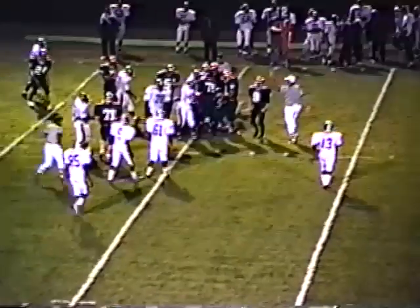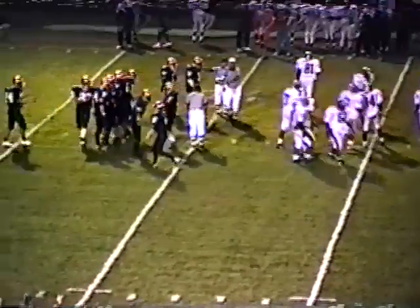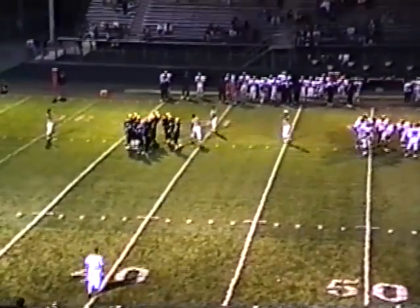Fake. Pitch goes to the far side. That's Robert Campbell. Campbell on the far side, nailed at the 40-yard line. Lucky to get a 2-yard gain out of that. Looked like he had a pretty good head of steam, but the Tornadoes chase everything. They just do not let you go anywhere. Herrig was in on the tackle.